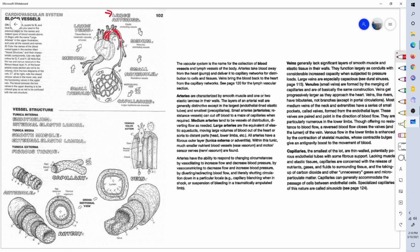And as they travel through the body, they become smaller to a medium size. And they are muscular. There are muscles in the walls of the arteries. These medium-sized arteries branch off to smaller arterioles. And they are also muscular as well, and they provide resistance to the flow. They can contract and expand to change your blood pressure, actually. They can dilate to allow more blood through, and they can constrict to allow less blood through. Those are arterioles.